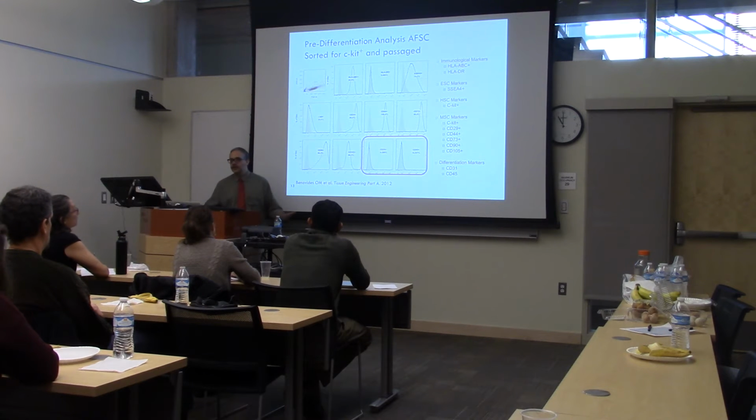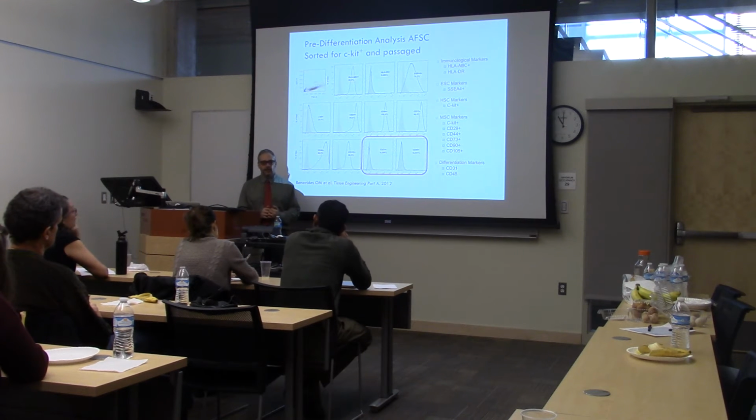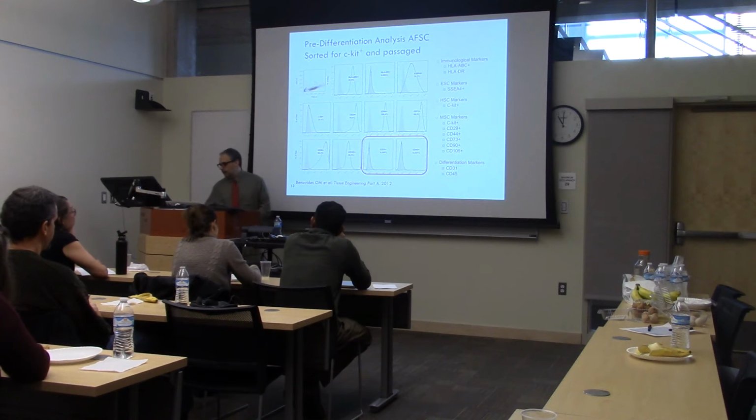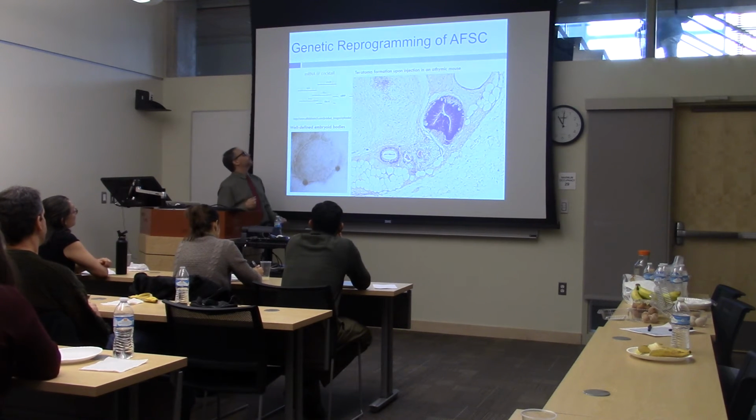We've taken these cells, and in the interest of time, I'm not going to go through all the studies, although I can answer any questions on studies we've done to characterize these. We want to look at, first, can we make these into cardiomyocytes? They can express cardiac proteins without any sort of genetic manipulation, but they have already gone past the point where they can be made into fully mature contractile cardiac muscle cells. However, we have been able to genetically reprogram them into induced pluripotent stem cells.